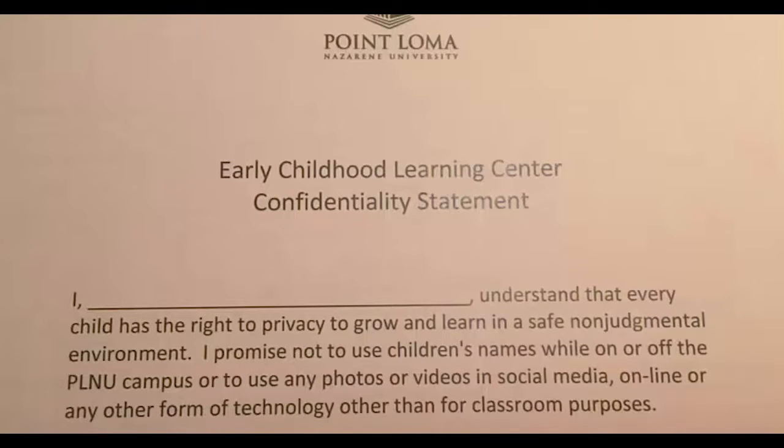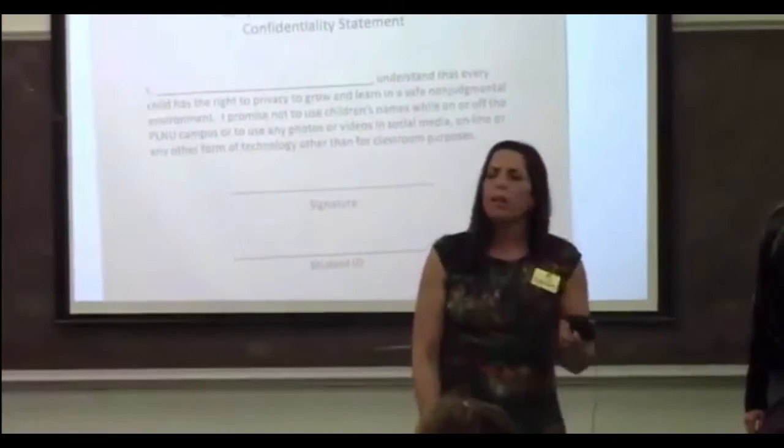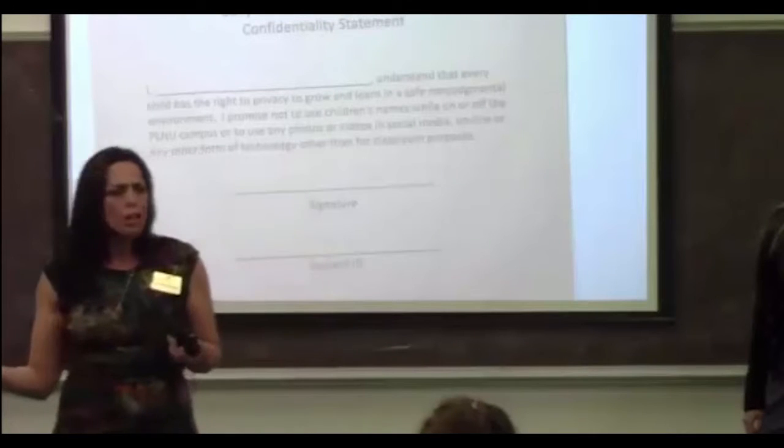Now what this is saying is that you understand that every child has a right to their privacy, and we want them to feel comfortable growing and learning in their environment. And we want you to be cognizant of not using the children's names outside of your classroom. You don't even really need to use them in the classroom, but if you do, say you're having a discussion, and maybe you have one experience with Maria and someone else has another, and she's saying, oh, Maria's always so frustrated. I've never seen Maria frustrated. She's awesome. She's always playing.